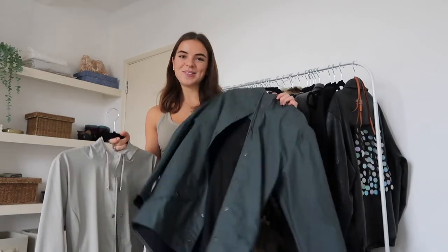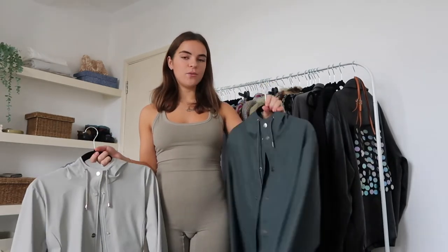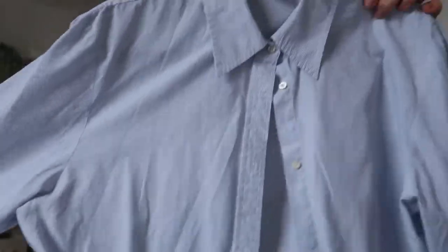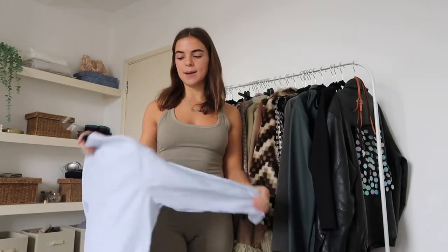And then I have this Rains jacket that I got in Hosego last year. I just wanted a little lightweight waterproof for Mexico and for France for when it rained, and it came in so handy on the trip, and I wore it loads. And this one I've had honestly for years, and I love it. Then there was this Gap shirt. It's got fine stripes, it's extra large, and I just love an oversized light blue shirt.